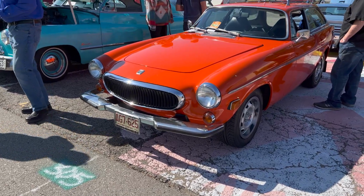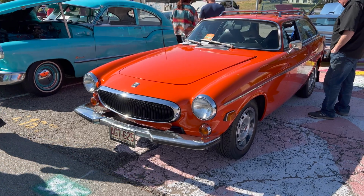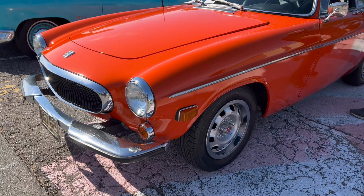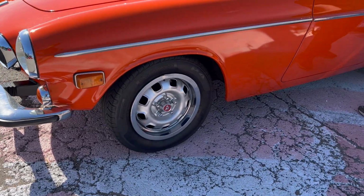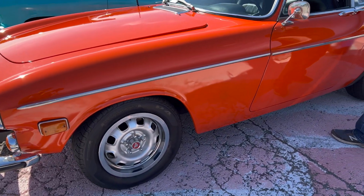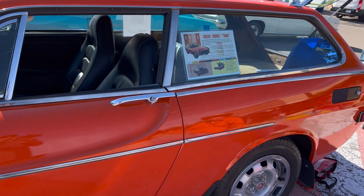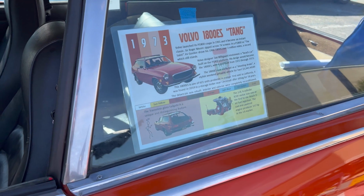You know, I think we saw this car at the Forest Park Easter car show. Does it look familiar to you? It's a nice one. You don't see a whole lot of these. Cool. Volvo classics on the road.